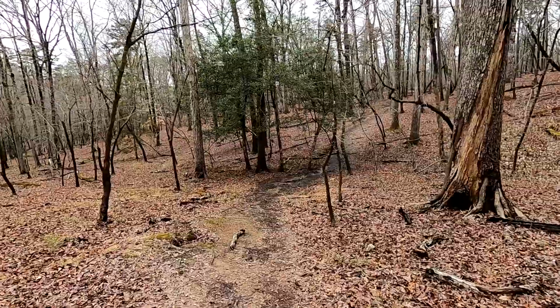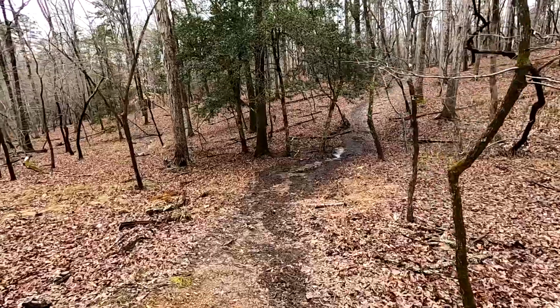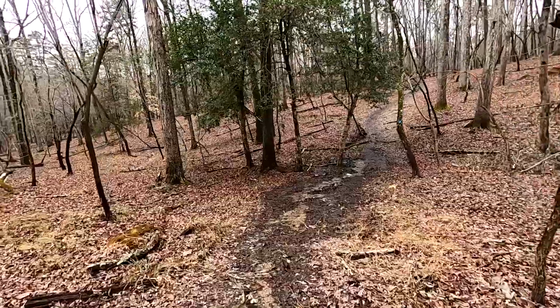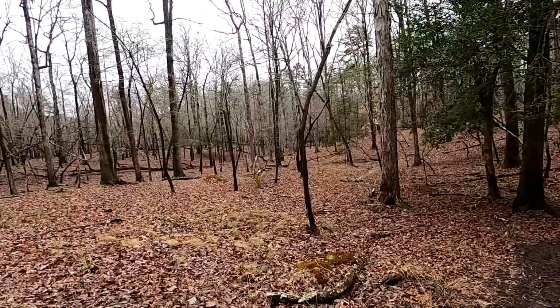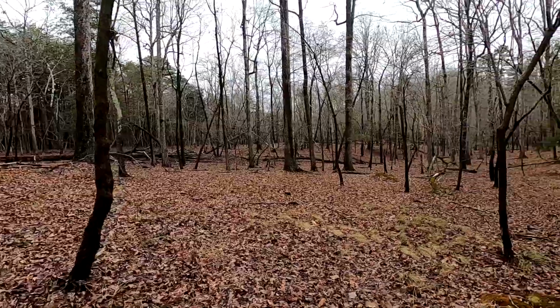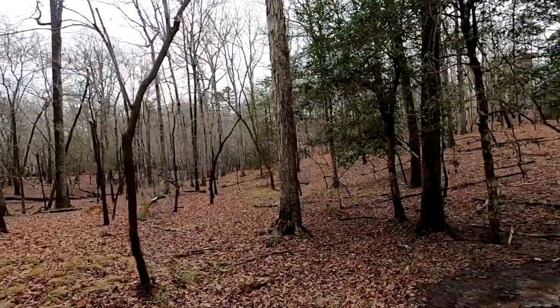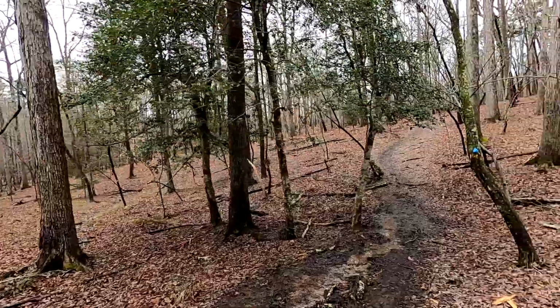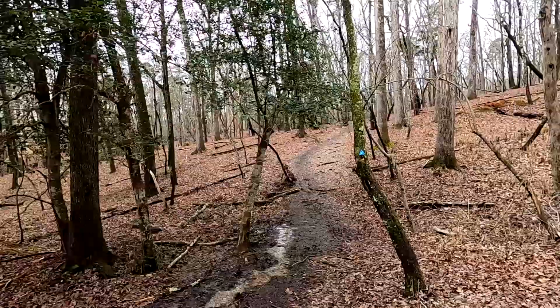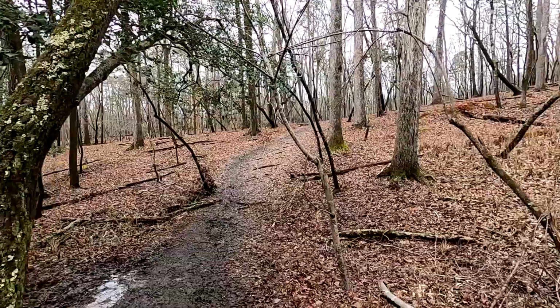I'm going to go around this trail of mud and get to the other side over here. But yeah, there's a lot of history here. Check my description for the history. I'll put that at the bottom, and I'll have some links too, about where these trails are and how to get to them.